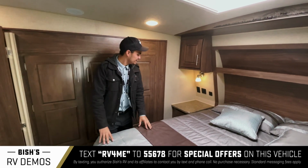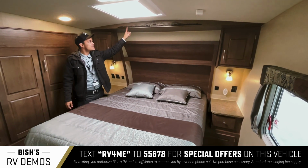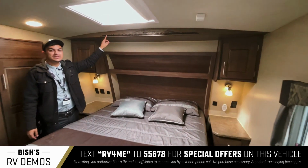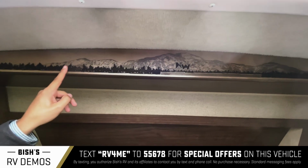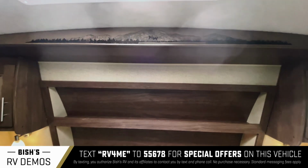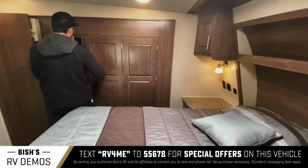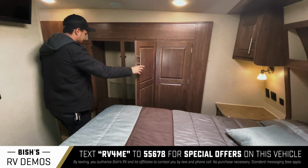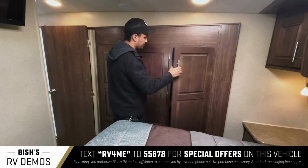Here's your bed. You get some cabinetry right here. I love all this design stuff they do. They do this with a CNC machine, and a computer comes through and cuts art into this. And it just shows you the level of quality, attention to detail. CNC machines are awesome. Computers cut things better than humans do.